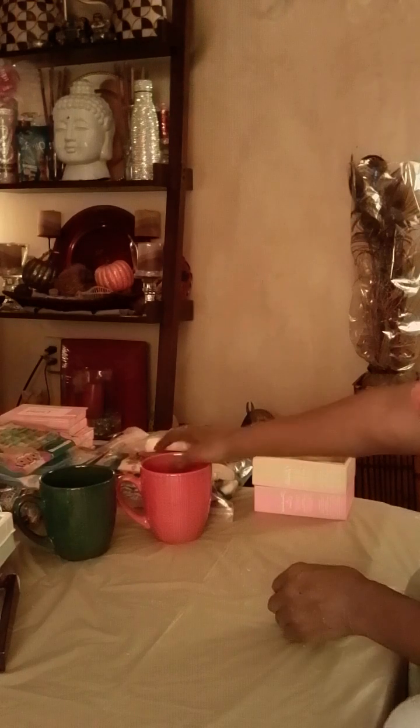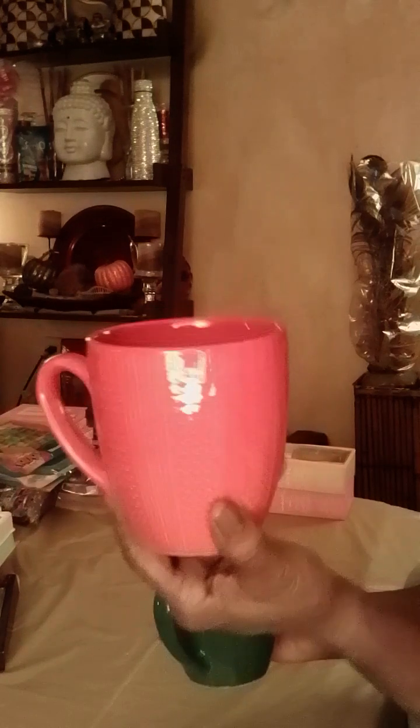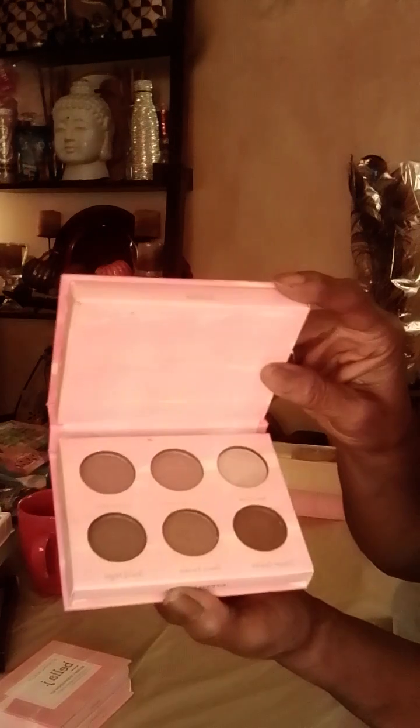So this is my Dollar Tree haul. I found the sweater coffee mugs. I got it in red and green in Dollar Tree. I also found the Bella J blush and eyeshadow kits. I got 4 of these. You open it up. This is the eyeshadow at the bottom. Nice colors. And this is the blush. You got both sets in one kit. Very nice. So I got 4 of those.